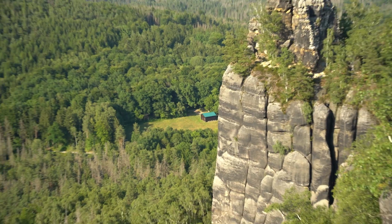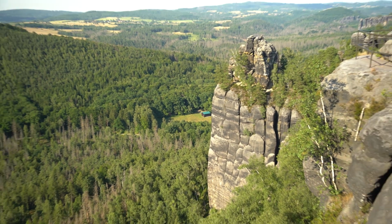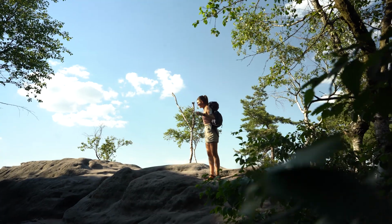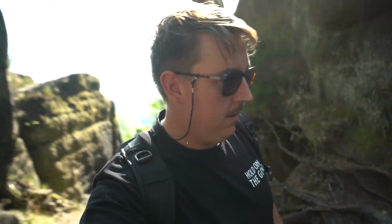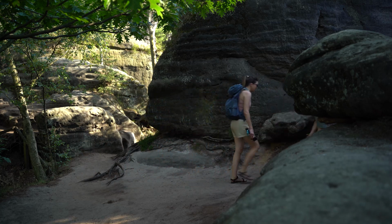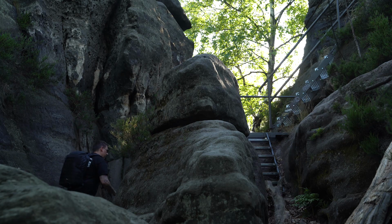I think we're getting close to the top. You can start to see glimmers of these amazing views. I think I can see the top. Almost there. Final ladder.